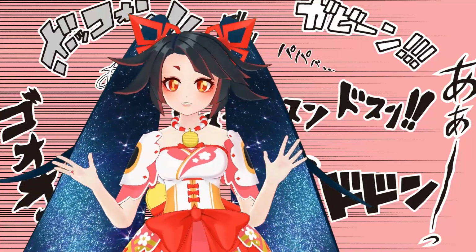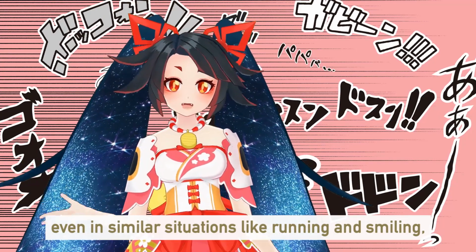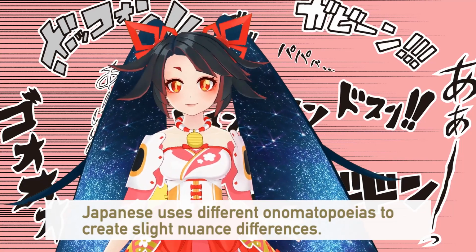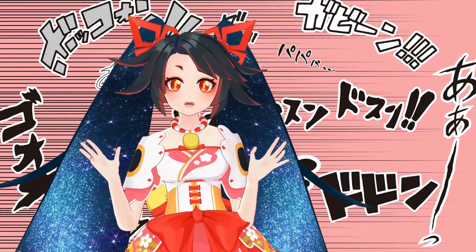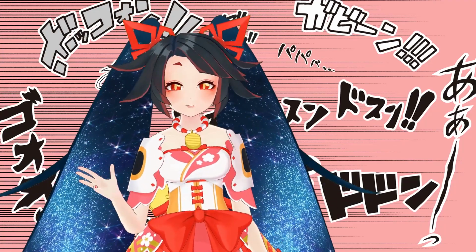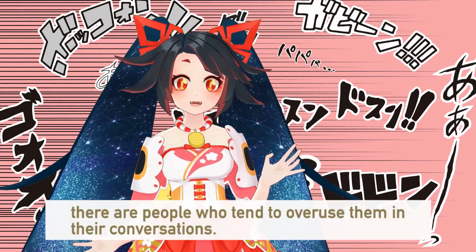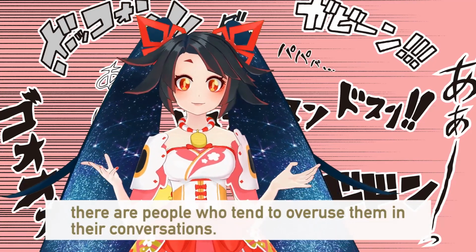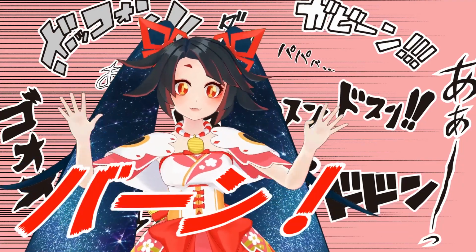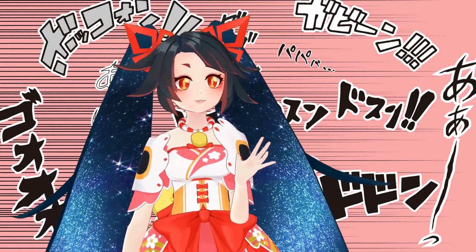Okay, so as you can see, even in similar situations like running and smiling, Japanese uses different onomatopoeias to create slight nuance differences. Some of mine were not common, unfortunately, but I think it really depends on how a person interprets the situation. Indeed, there are people who tend to overuse them in their conversations, like, this goes gah, and that goes bah, and then, thank you, like that. We don't see that kind of people every day though, don't worry.